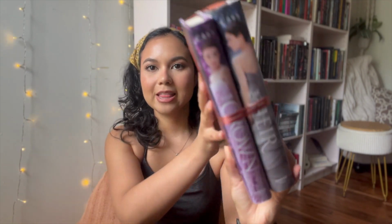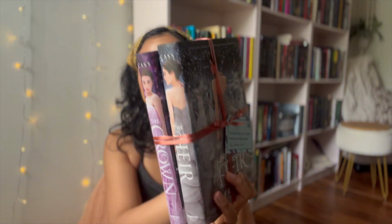So in the library bookstore, they had the Selection series, I think that's what it's called, by Kiera Cass. This is a YA dystopian book series, and they had books 4 and 5, and they had it in this cute little bow. There was a table of summer reading books and bundles. So this was $2, and they're in perfect condition. They're really pretty. I have not read this book series before, so I'm excited to get this series. Now I have books 4 and 5.